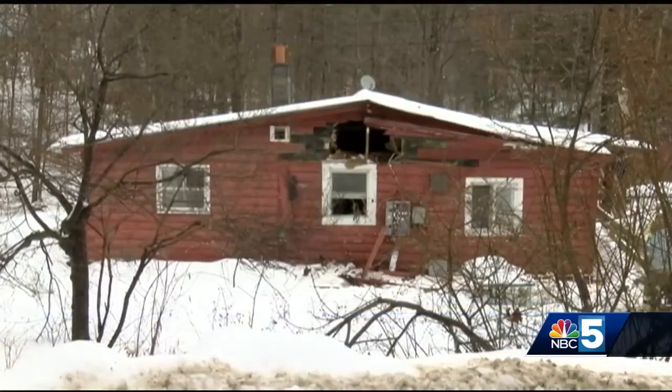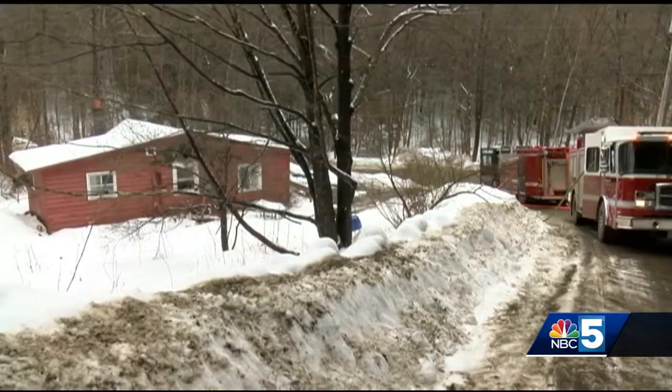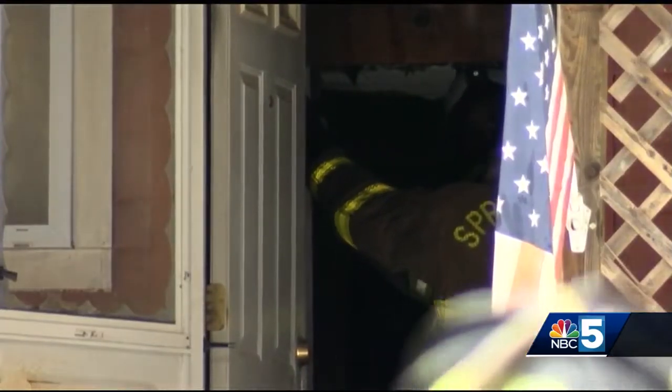The property owner, who did not want to speak on camera, said his dad lived here until his death last year. The owner says no valuables were inside. And as for the damage to the interior of the house, pretty much total loss. Yeah, all the ceilings are down. It's a small building. A lot of heat damage, some water damage.